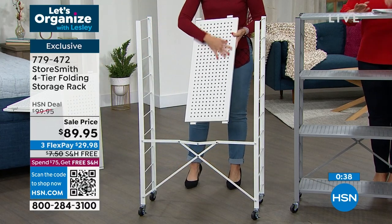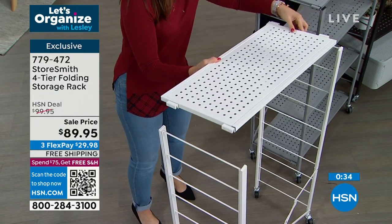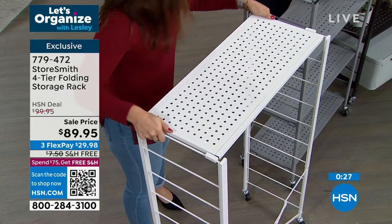And here's a look at the shelf. All of them are kind of a matte finish. They're all perforated shelving, but you can decide how you want them, just like this. And then if your decor changes in a year, guess what? Doesn't matter because you can move them on a whim.